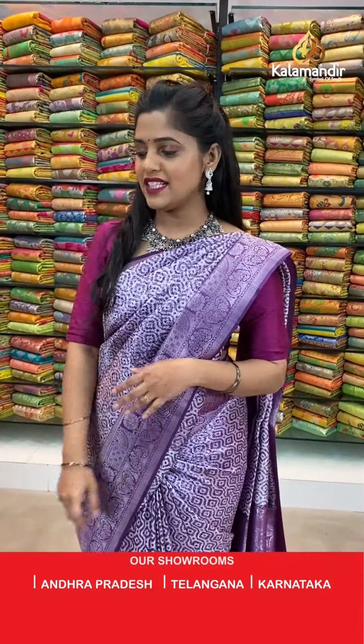Welcome back everybody, and let me continue presenting to you this amazing collection from Kalamandir, which is called the soft silk sarees, and it is at weaver's price only for 24 hours. So let us begin with the next one.